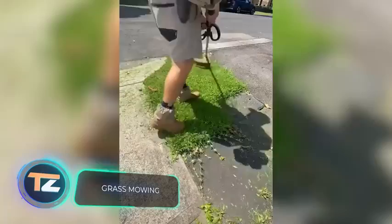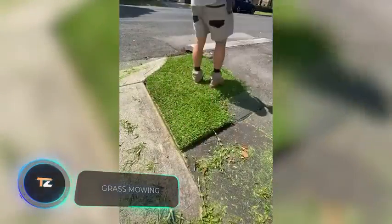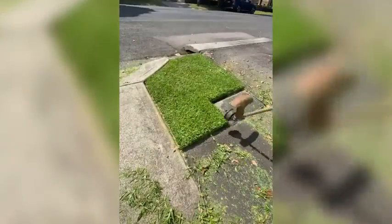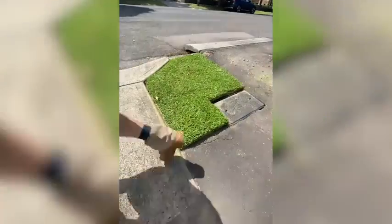Grass mowing. In the case of paths with a complex shape, it's not possible to do all the work with an ordinary lawnmower. Beforehand, the edges must be trimmed with a manual lawnmower with a vertical disc blade. This allows you to achieve a perfectly flat contour.